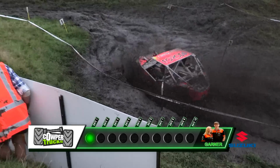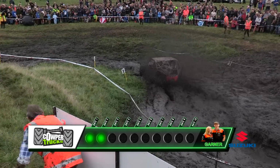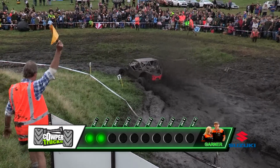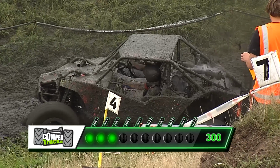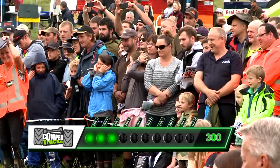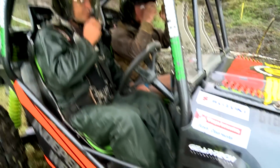Inaugural winner of the challenge 2 years ago, this is Andrew Garner and his wife Amy. I talked to Amy before they started today, and I said I think it was a waste of time putting the makeup on because you're going to be covered in mud in no time at all. And there's a graphic example of it as they get through 3 gates and get covered in the mud that makes up the courses here at Turakina.